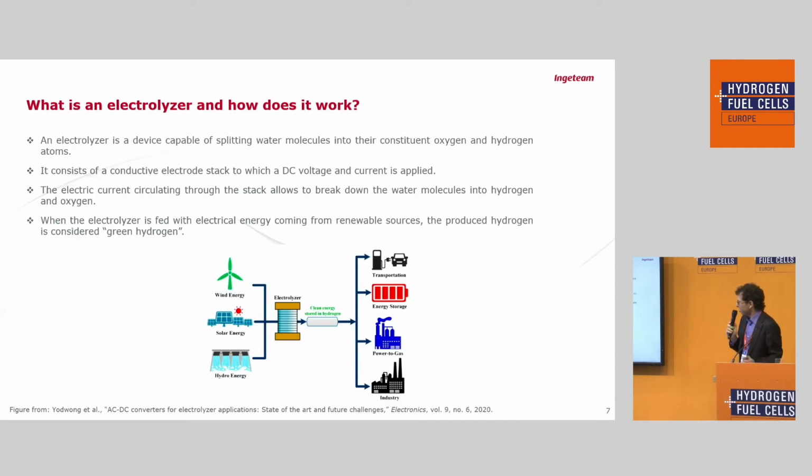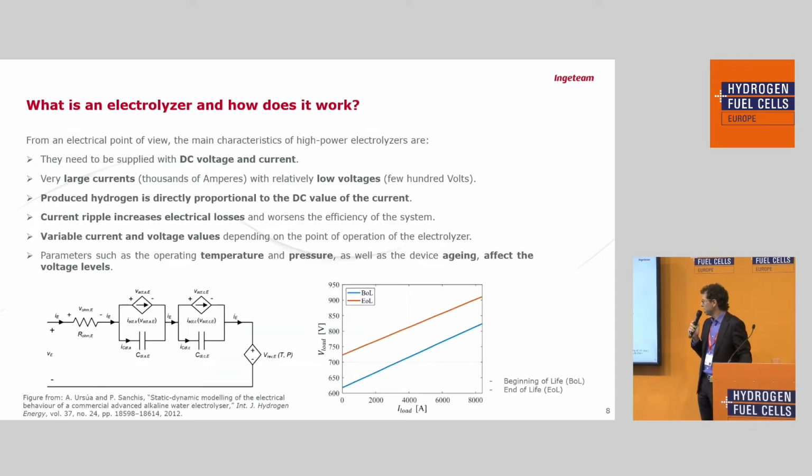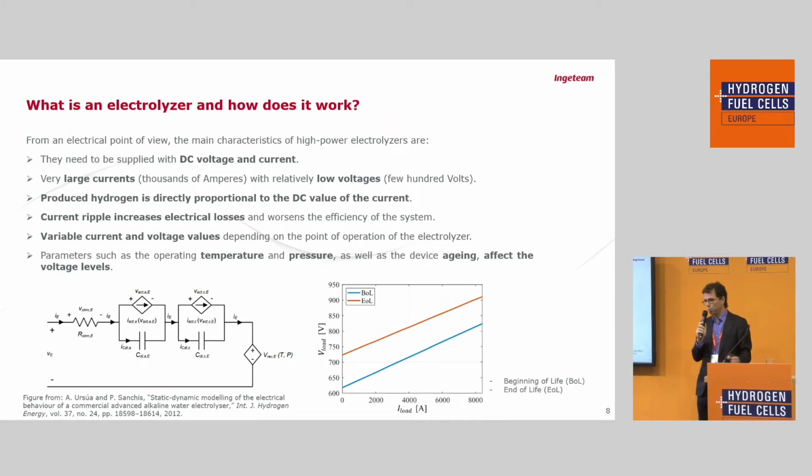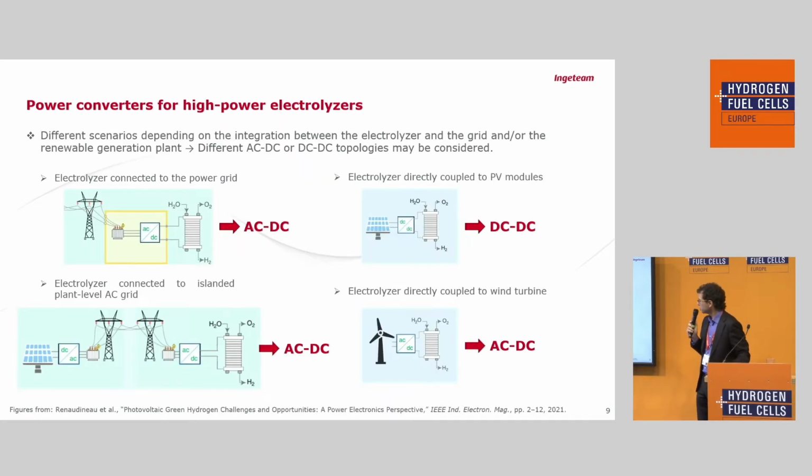So I go very quickly through the main presentation of the electrolyzer. It's a device to produce hydrogen from water. Usually it's a low voltage device, low voltage meaning between 200 volts and 1500 volts, the highest one in the market right now, and very high currents. So low voltage, very high current.